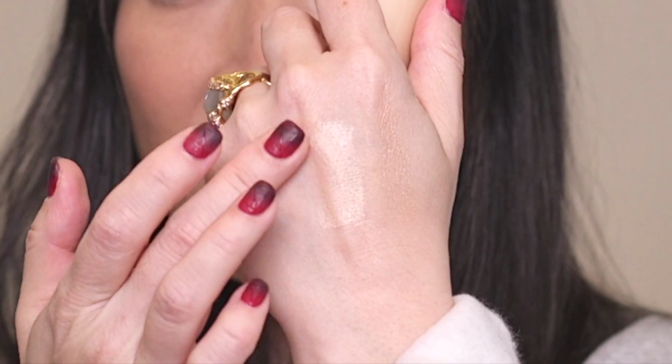Her Hollywood Flawless Filter is amazing. It's magical. And I've always referred to this as pantyhose for your face. I feel like it's a filter. It really just smooths everything out. It adds this filter to your skin. It's almost like a cream highlighter. It's just a little bit different, I think, in that it's not quite as reflective as a highlighter.